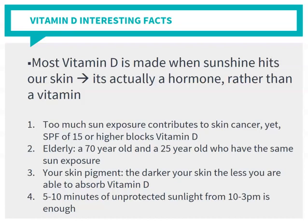And then number 3, the pigmentation of our skin. The darker your skin, the less that you're able to absorb vitamin D. So a very, very dark person would need 5 to 10 times the exposure to create the same amount of vitamin D as a lighter skinned person.